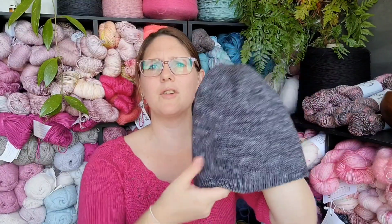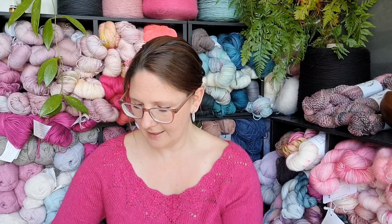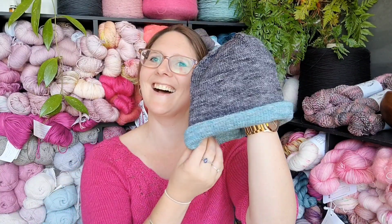So I'm not sure if he's going to get much of a turn up. It depends if he wants a slouchy hat or a more fitted hat, but it's really fun. My oldest daughter picked the colours, so you've got your sensible side and your fun side. So really loving that. That turned out good. I made the adult large on a 3.75mm needle because the yarn packaging said I could use that bigger needle.